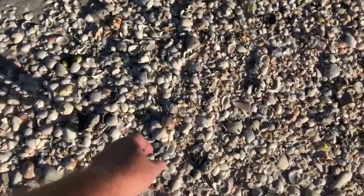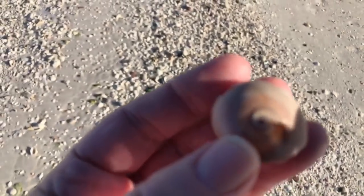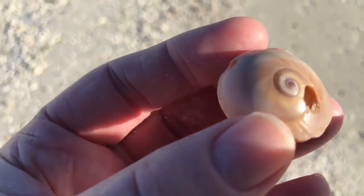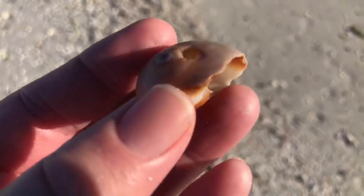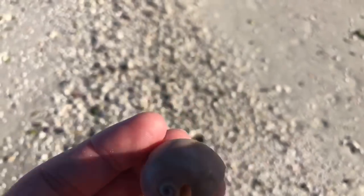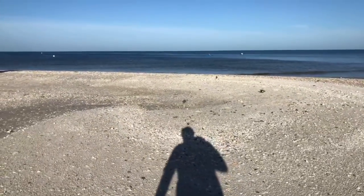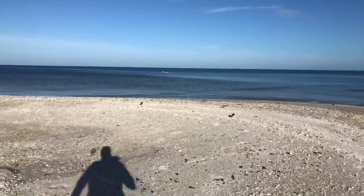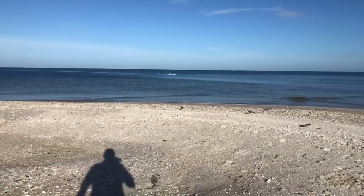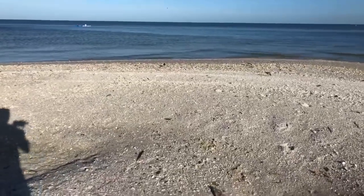A shark eye looking at me down here. Oh, it's a piece of a shark eye, chipped up, it's got a hole in it. Get a good look at the eye though. Also a moon shell, called a moon shell or a shark eye. Get a good look at the eye there. Sadly, there's still some remains of dead fish out here. Rangers, nobody gets out to the sandbars to pick them up.